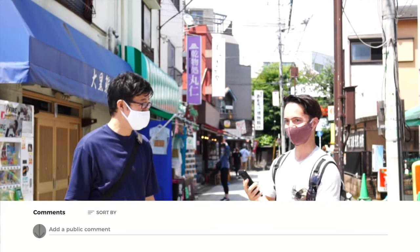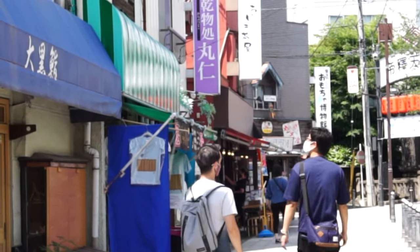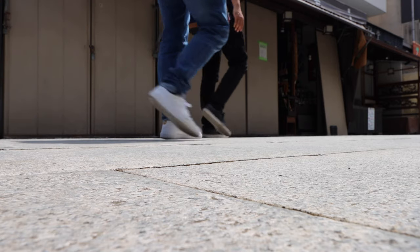So, let's go. Okay, let's go. Where do we go first? Let's get something famous here in Shibamata to eat. Okay, sounds great. Let's go.